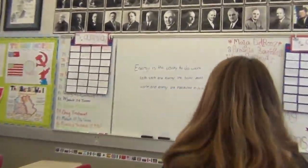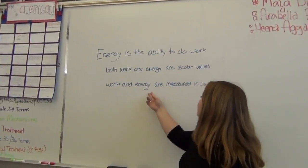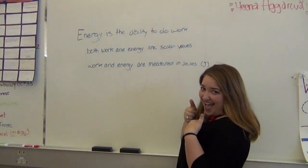First, energy is the ability to do work. Both work and energy are scalar values, meaning that they have magnitude, but no direction. And to top it all off, work and energy are measured in joules.